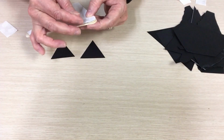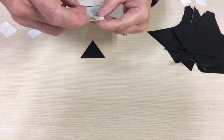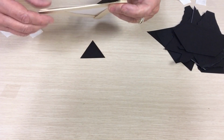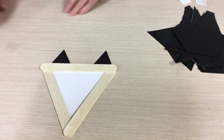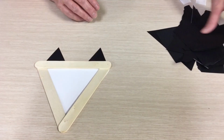So now I can put on the back, a little glue dot over here. And I can put mine here. Let's see, how did that go? Like that. All right, so now you have your ears for your raccoon face.